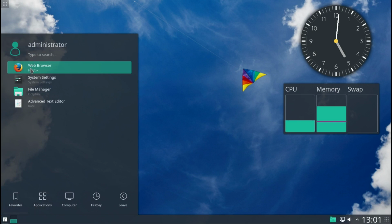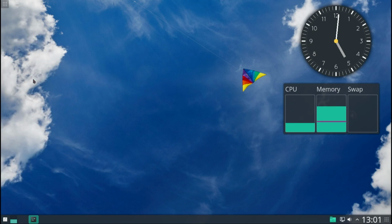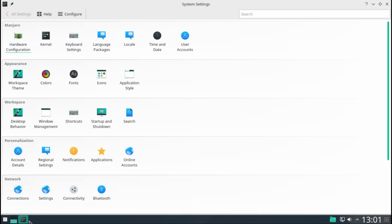Let's look at Firefox system settings. I love these little launchers here at the bottom of all the programs open. It looks very cool.